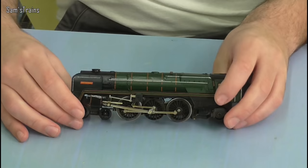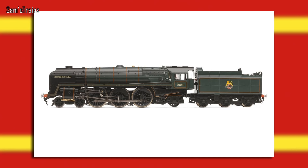Whether or not the newly announced Hornby Britannias are the same as that, I'm not too sure. Like I say, I never had the tender-driven version, so I've never had cause to look them up, really. They are very expensive, that's worth saying. This one is Oliver Cromwell, number R3865, and it's going to be sold for £199.99, which does sound like an awful lot of money if it wasn't newly tooled. It didn't say new tooling on Hornby's site, so maybe it is a bit of an old one.